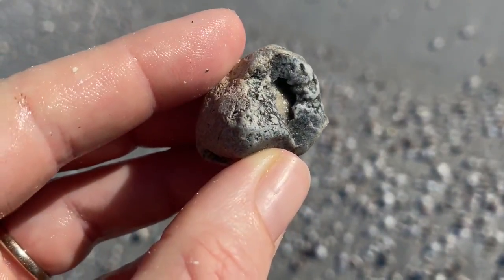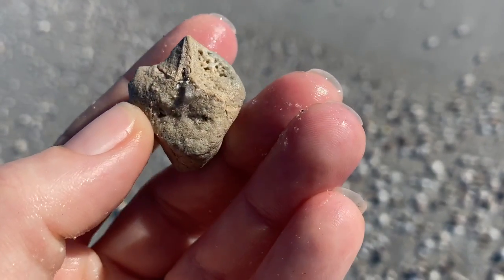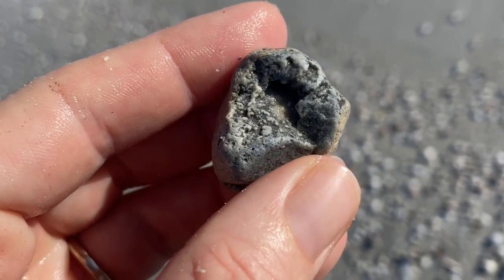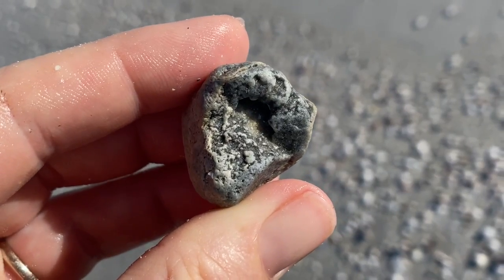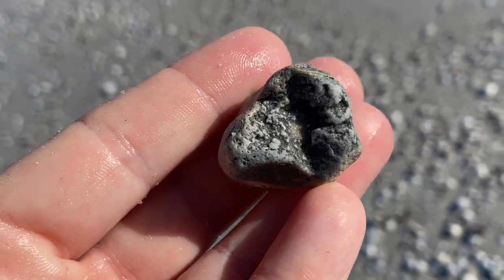Now, something else you might find here is druzy quartz. I didn't know if this would be, because things when they're wet, they kind of shimmer. So I wasn't sure if there was anything to this little piece. So I did put that in my bag. And we will revisit that at the end of the video where it's dry and I can really tell what is going on with that little lump.